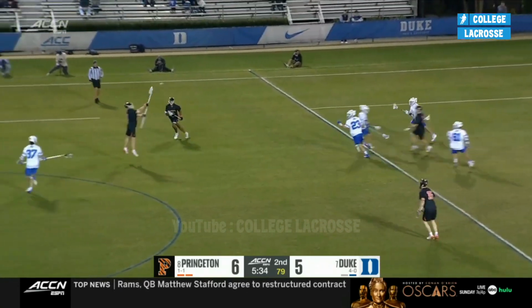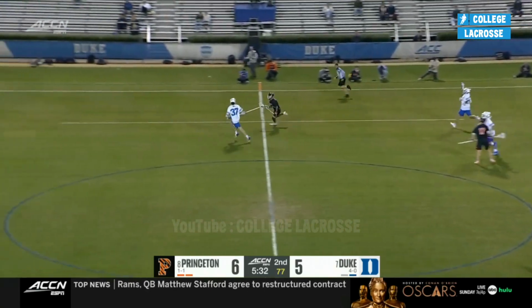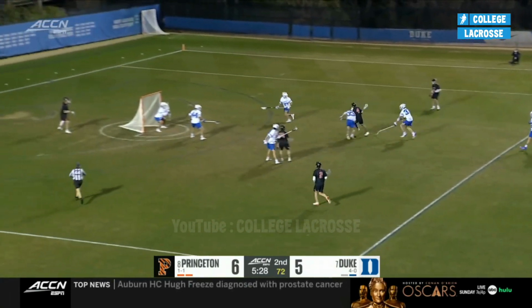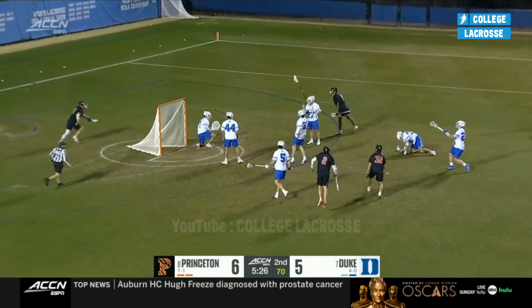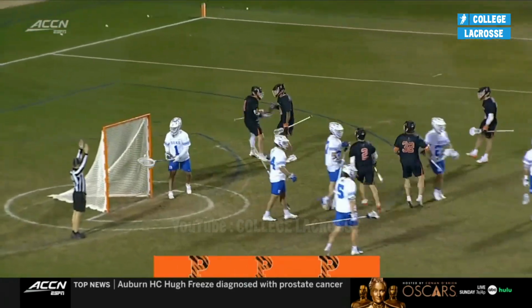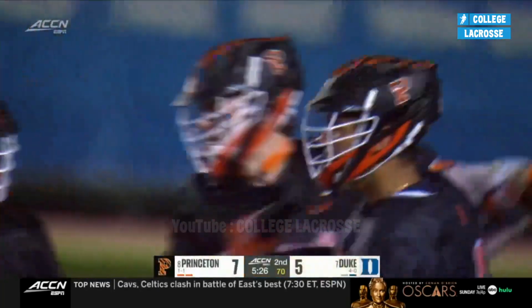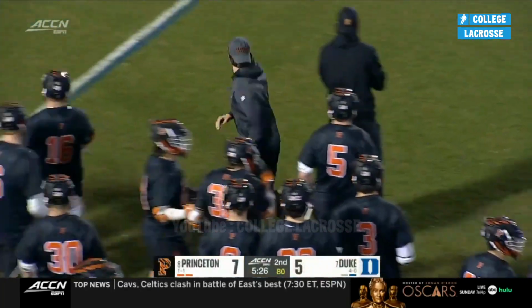Still loose and finally picked up by the Tigers. Zach Friedman, the junior. Big ground ball there. Princeton going quickly. How about the muscle? Jackson Green, look out. Lays the lumber and scores. What an individual effort.